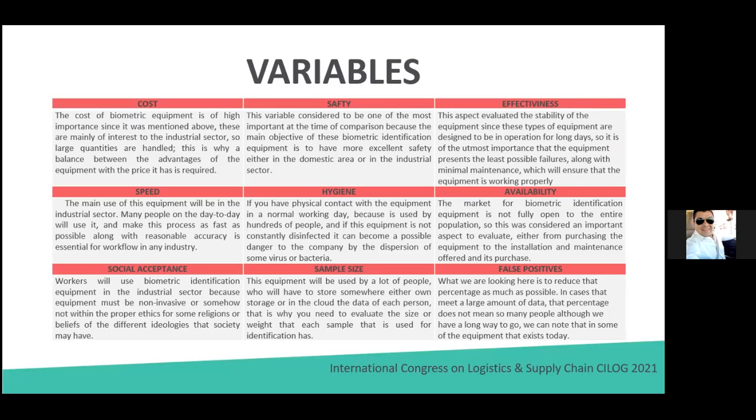Cost. The cost of biometric equipment is of high importance since, as mentioned above, these are mainly of interest to the industry sector, so large quantities are handled. This is why a balance between the advantages of the equipment and the price is required. Safety. This variable is considered one of the most important at the time of a comparison because the main objective of this biometric identification equipment is to have more excellent safety, either in the domestic area or in the industrial sector.